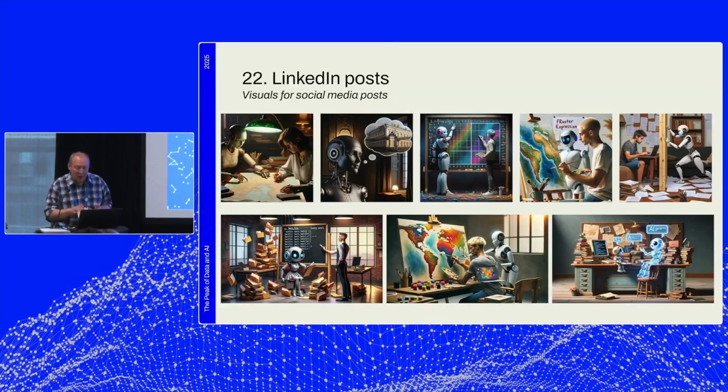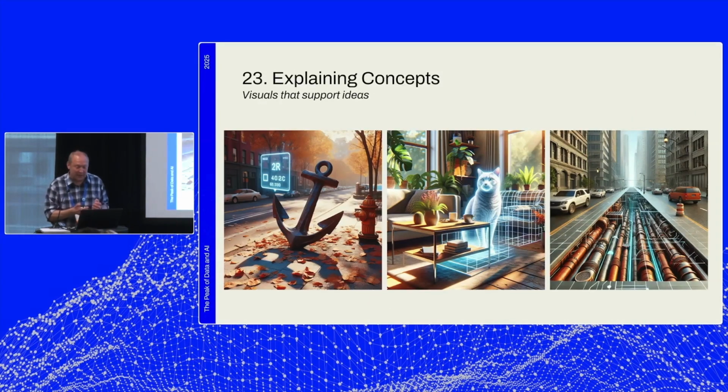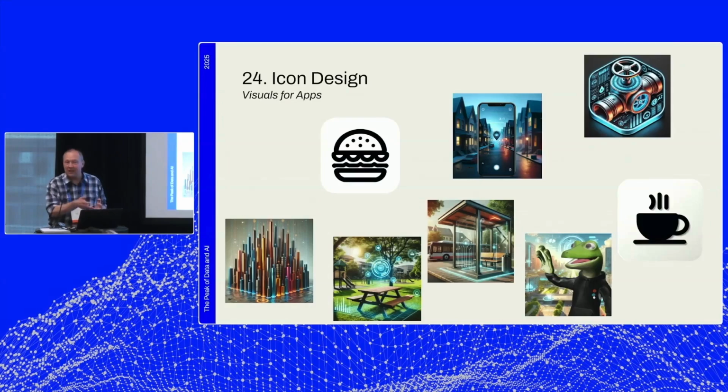It doesn't have it. Of course, I use ChatGPT for my LinkedIn posts. You can see some of the designs, some of them no one saw ever before, some good ideas. And you can see, for example, this one, right? So I'm trying to illustrate my point about creating an AR model with this, and so on. I use it to explain concepts. For example, what is an anchor? What is occlusion, the middle one, or in general, AR. I create icons for our apps. If you try FME Realize, you will see some of those icons.